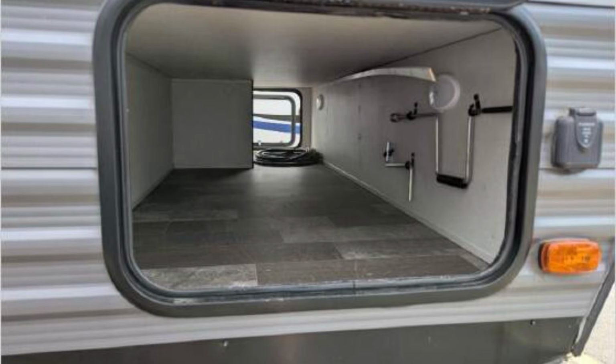There's a large pass-through exterior storage compartment on both sides of the nose, a 15-foot awning, city water connection, and cable and satellite hookup already wired in.